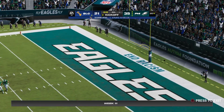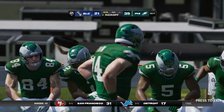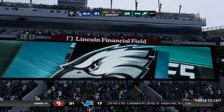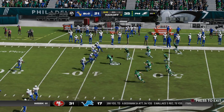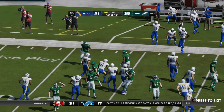The point after is good, and the lead will be cut down to 14. So that drive: 6 plays, 75 yards. So time definitely not in their favor. Down 2 scores, but they'll try the onside kick. And the Eagles are going to recover. And that might be enough to put a bow on this one.